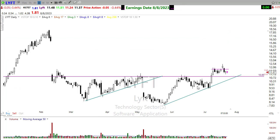Lyft could also be setting up here. Nice little resting pattern, kind of sliding out here toward trend, so there's no real big rush in that chart, but watch that closely for that next opportunity that could pop on through and head to the upside. Remember, it's going to report on 8/8, and that could mess everything up in that chart.